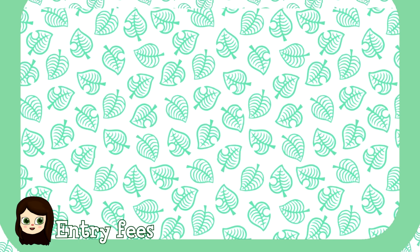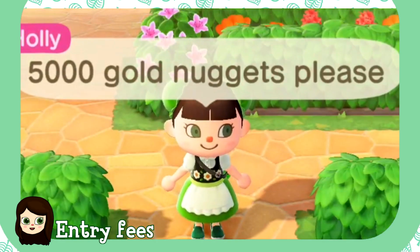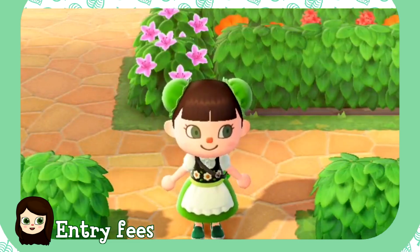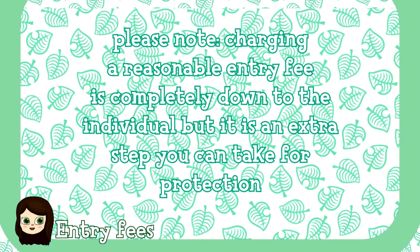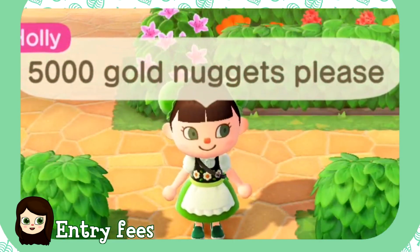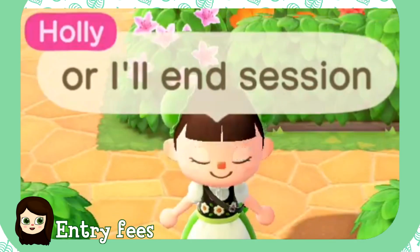The fourth and final tip is charge entry fees, and this is very common in the Animal Crossing New Horizons world. I actually haven't experienced it in any of the previous games. At points it has been considered controversial, so of course do what you want to do. I personally have never charged entry fees, so I'm sort of not practicing what I preach, but asking for an entry fee heavily decreases the likelihood that someone will come to your town to grief or steal things because they have to pay out of their own pockets in the first place.